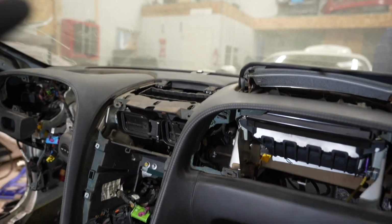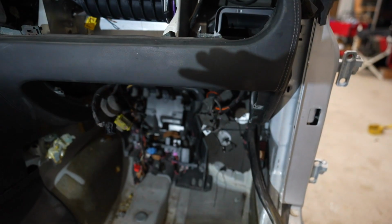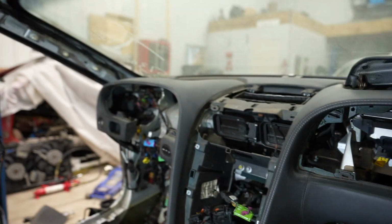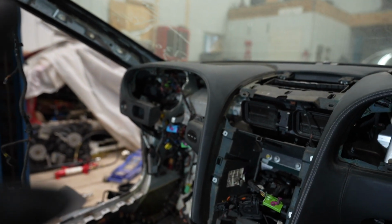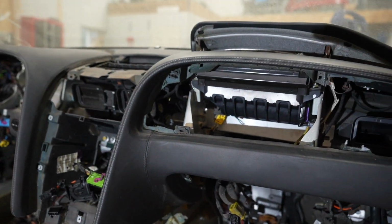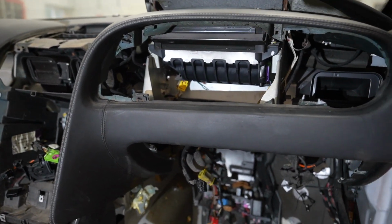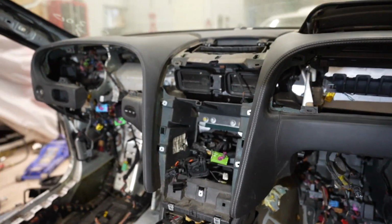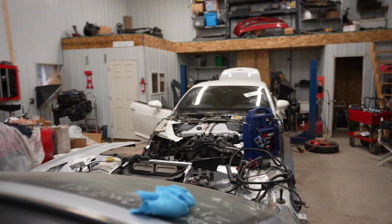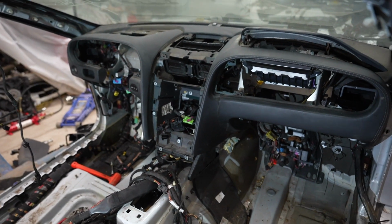Okay, so I went ahead and took the top off, the glove box is off, that's off. We gotta get that airbag out. The speedometer is out. We're getting super close, I think, to taking this out. Honestly, this has probably been one of the easiest cars I have ever worked on. I don't know, it's not that hard.